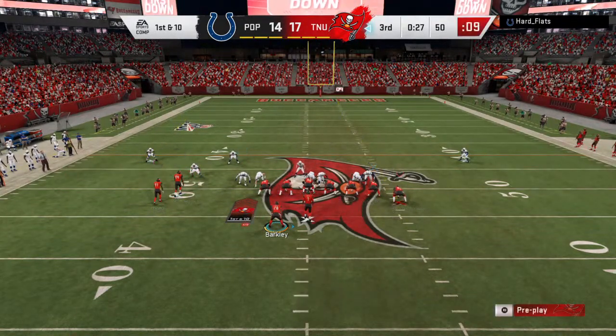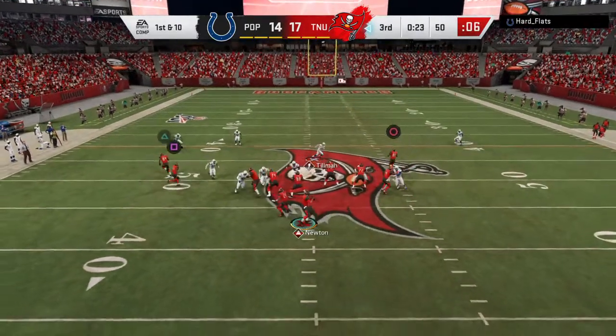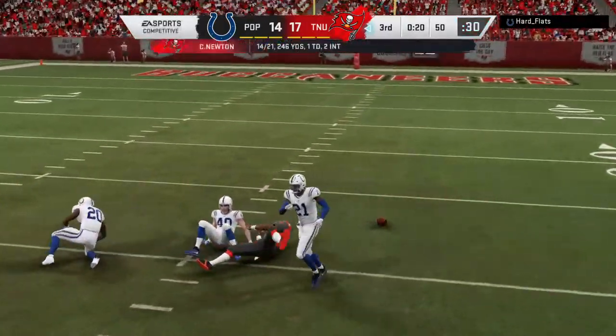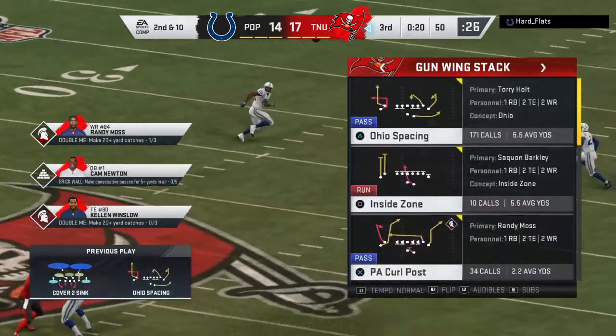Mike's 50. From the 50, Newton. And that's going to be incomplete. Too tough to hold on to that one. It's 2nd down. And it is true.